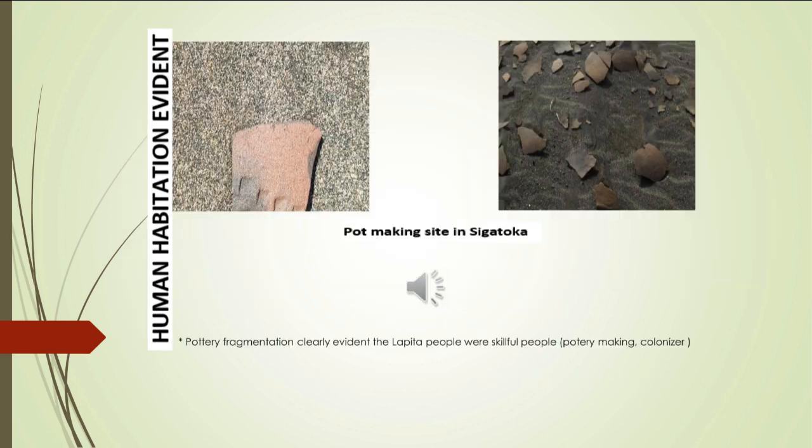This is evident and has been proven to be very similar to other sites that have similar findings across the region where the Lapita people settled. For example, pottery fragmentation was also found at other sites as well. This epitomizes the fact that we are one people, one ocean in Oceania, evolving as one group of people.